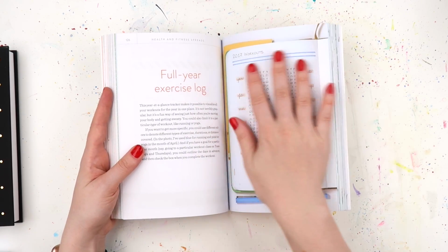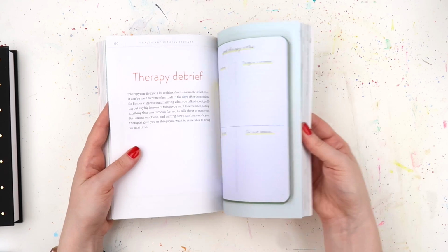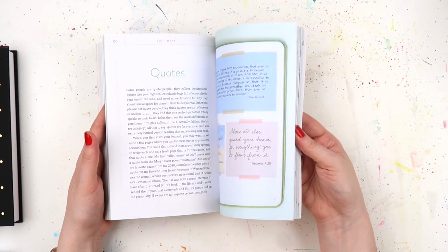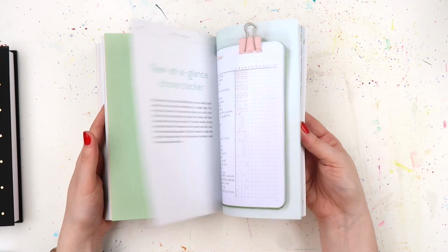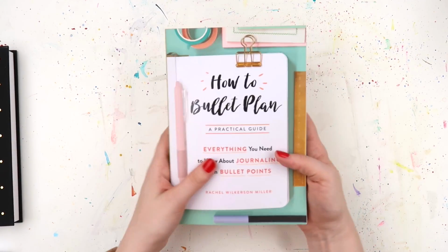It gives lots and lots of examples of things that you can include, different lists, all sorts of things, and how to include them in your bullet journal. So that's more, I'll call it, the pretty version.